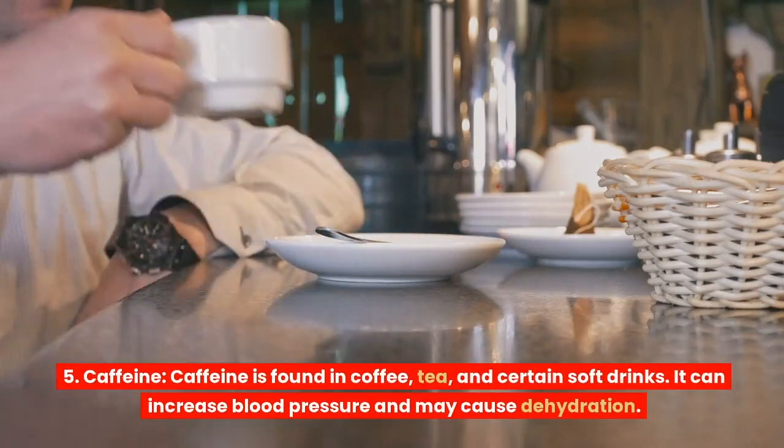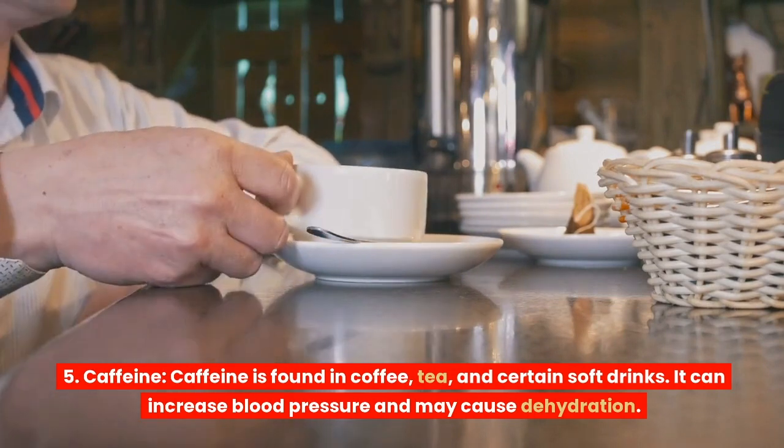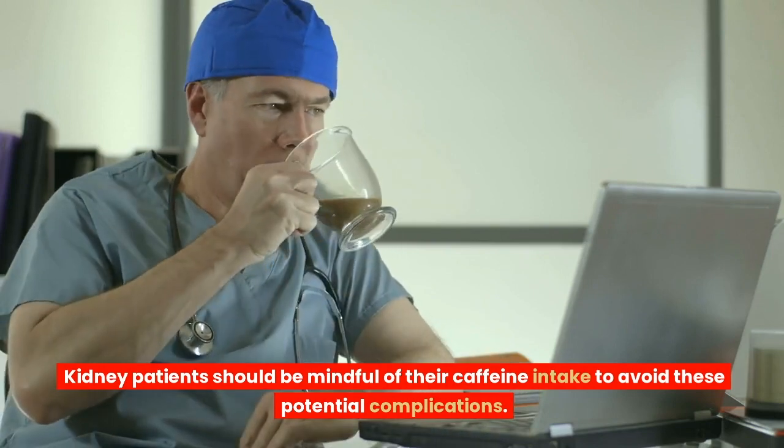5. Caffeine. Caffeine is found in coffee, tea, and certain soft drinks. It can increase blood pressure and may cause dehydration. Kidney patients should be mindful of their caffeine intake to avoid these potential complications.